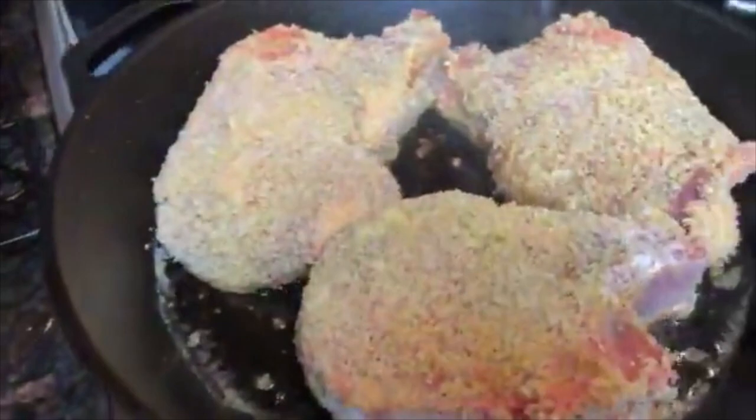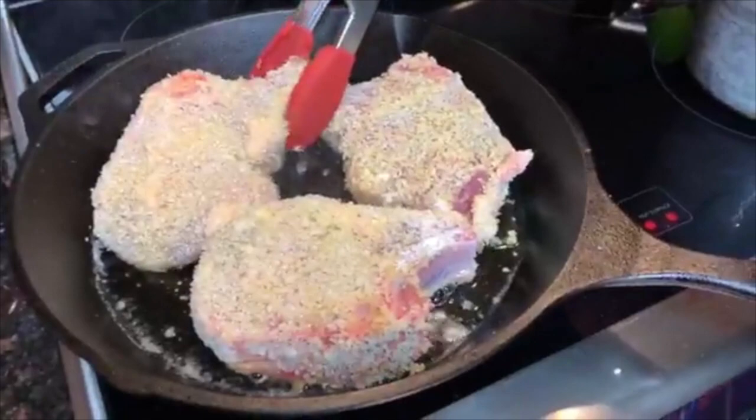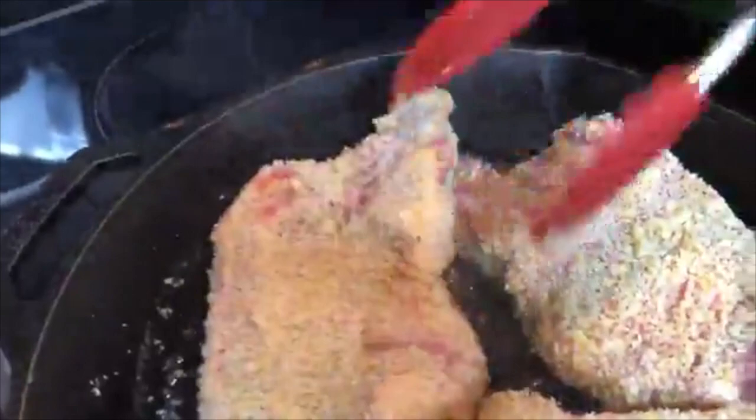Okay, so let me wash my hands real quick. Can you keep an eye on that? That looks so good. We have to back up. This is an extra large cast iron skillet, guys. It doesn't look like they're huge, but they are giant. Look at that, already getting some good brown there.